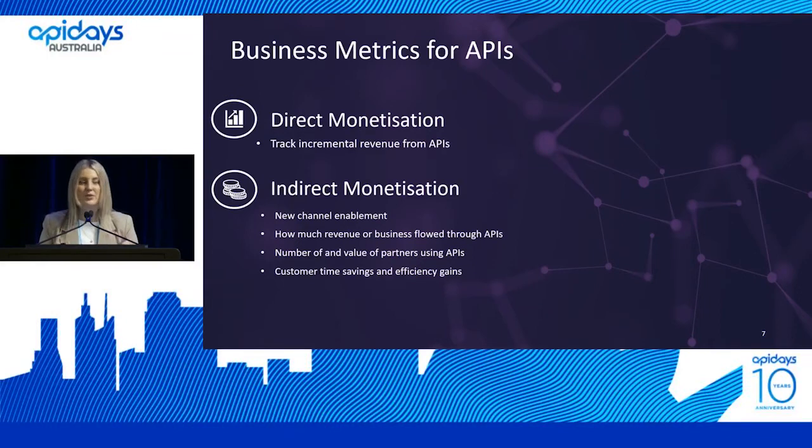And I think it's the Apidays State of the API report from last year showed that only 18% of organizations are currently measuring their APIs for impact and effectiveness. So what are your options to measure APIs from a business perspective? Well, if you have direct monetization, you can, of course, track the incremental value that the API is bringing into your business, so the incremental revenue that is. In saying that, the majority of organizations don't directly monetize their APIs. And again, Apidays' survey showed this.